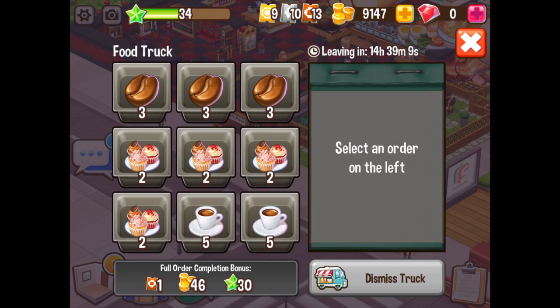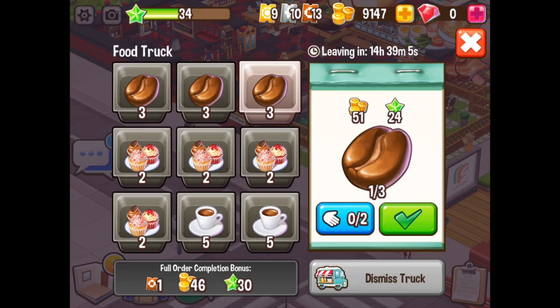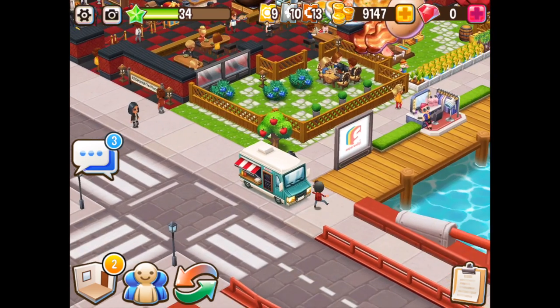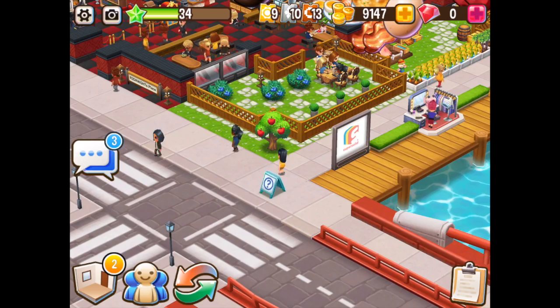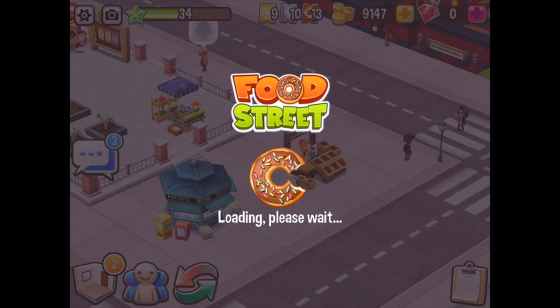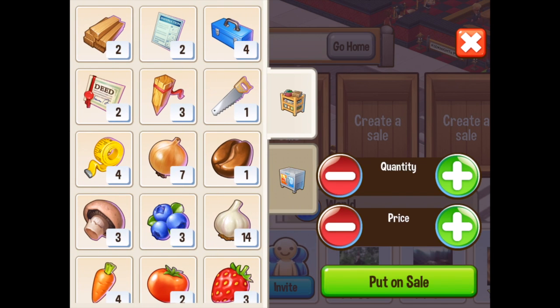Okay, my truck's arrived, so as you can see there I need 9 coffee beans. I need some coffee as well, typical. Now that truck for me was too challenging. I needed cupcakes, I don't have the resources, my resources and time, I just don't have it. So I'm sending that one away and I'm waiting for the next one to come along.